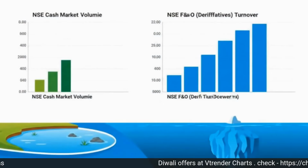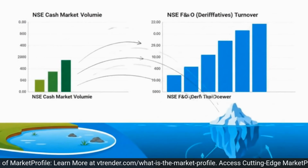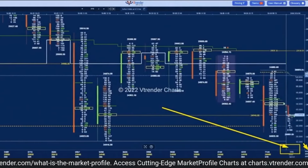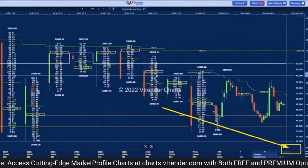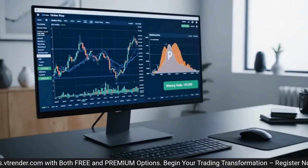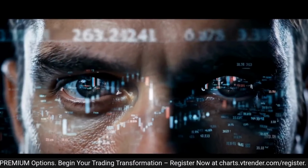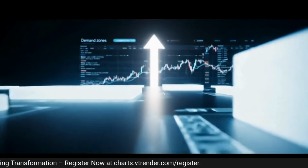In Indian markets, derivatives volume is 10 times larger than cash. Most market activity is invisible to traditional analysis. 4% of traders lose, not because they aren't smart, but because they chase candles and ignore what institutions are actually doing. Our 12-video e-course reveals how markets actually move through order flow and market profile. See the forces behind price, not just price itself. Every price move is just the surface. Dive into demand and supply if you want the truth.